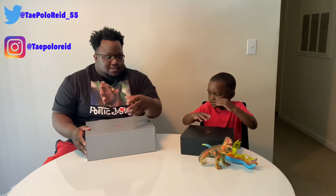Yesterday, I went and picked these up at Foot Action. Won a raffle. Had to go to Hickory to get my son a pair because in Gastonia, I think they go crazy over kids' shoes, but he got his. They're a little big, but he'll be fine with it. And we're going to get into this.